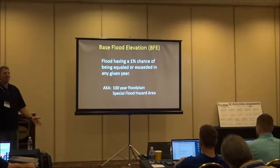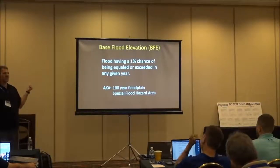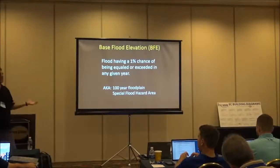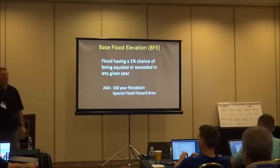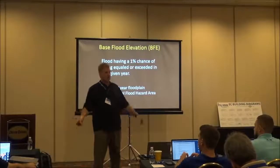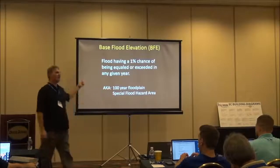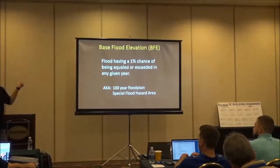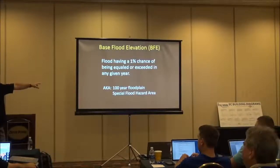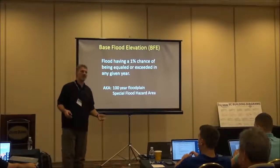What it does not mean, and you hear a lot of people say this, is that I'm going to get a flood there every 100 years. You hear people say that all the time. People come into the office and say, hey, I'm looking at buying this parcel of property. It flooded last year, so I know I'm good for another 98 years. I'm like, you obviously haven't sat through the class, and maybe we can have a little refresher here. It does not mean that you're going to flood only once every 100 years. It's the 1% chance of flooding.